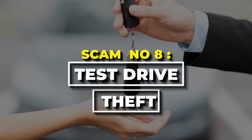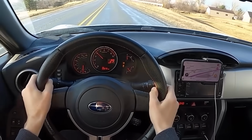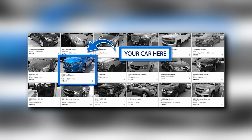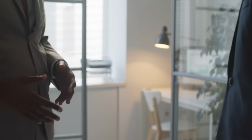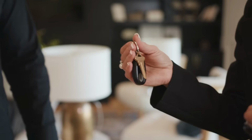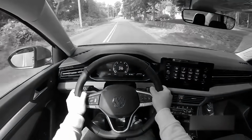Scam number 8, test drive theft. Mind if I take it for a spin? Yeah, right out of your life. Test drive theft is slick, and it hits both dealerships and private sellers. You list your car online. Some guy shows up dressed nice, acts real polite, says all the right things, has proof of insurance, maybe a fake license. You hand him the keys, he takes off, and never comes back.